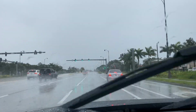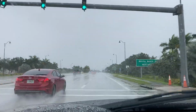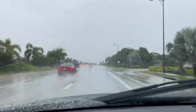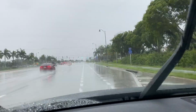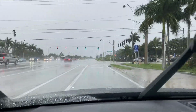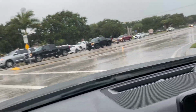As I've gotten closer here to the coastline, definitely the rain is picking up. I apologize, I don't have a mount for my vehicle, but it's better than nothing, right? Coming on Bonita Beach Road here.